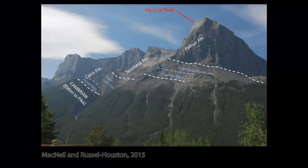Let's take a step back and look at the main stratigraphic intervals exposed in the front ranges at Canmore. These are the Cambrian strata at the bottom here in the trees. That's overlain by the Upper Devonian Fairholme group, and that consists of two main formations, the Cairn Formation, overlain by the South Esk Formation. And on top of that, we've got the Upper Devonian Palliser Formation that comprises the Haling Peak at the top. And there can be a thin sliver of the Mississippian Banff Formation in some cases.